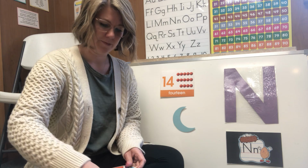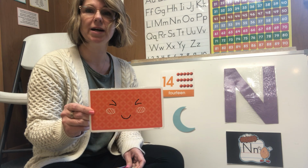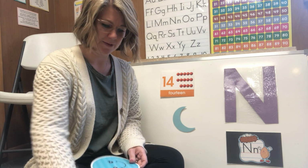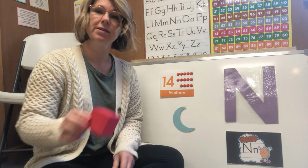Oval. 2 long sides and 2 short sides. Rectangle. A rhombus or diamond. And our circle. Okay, on to our 3D shapes.